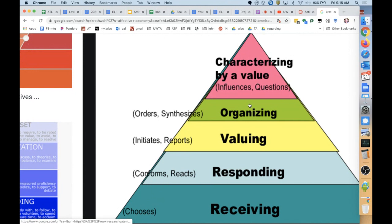But can we start to, this is Krathwohl's affective domain, Krathwohl and Bloom. You've heard of Bloom's taxonomy, and that's about the cognitive. Do they remember? Do they understand? Do they synthesize, evaluate, create, higher levels of thinking, they say. So the affective element of it is about value. When you start off as a first-year student, maybe you're just sitting in the seat listening, but you don't care. And then when you're a sophomore, maybe you've declared a major, so you start to care a little bit, and you start responding: you ask me some questions, I'm answering the questions on the test for a grade.